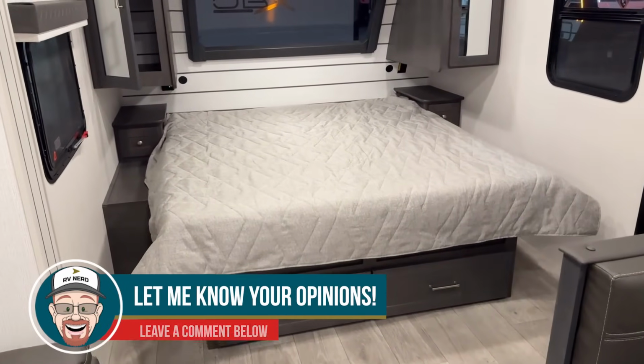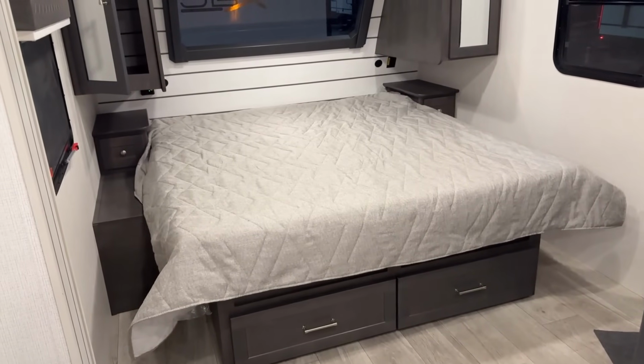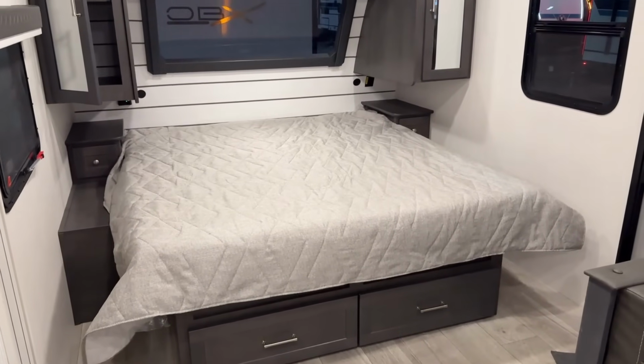So once again, 70 by 80 king bed. A lot of builders make this floor plan. Most of them are some variety of queen.